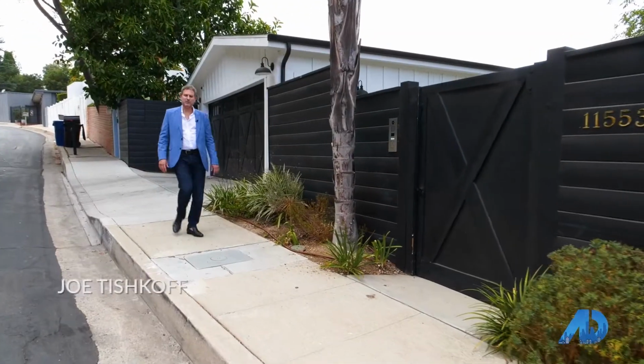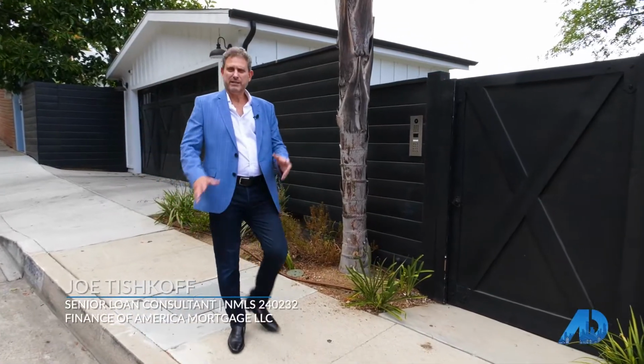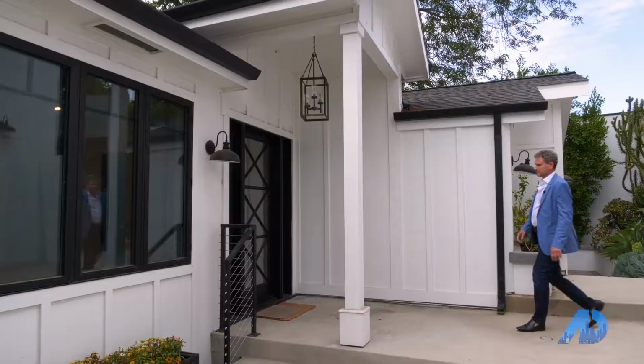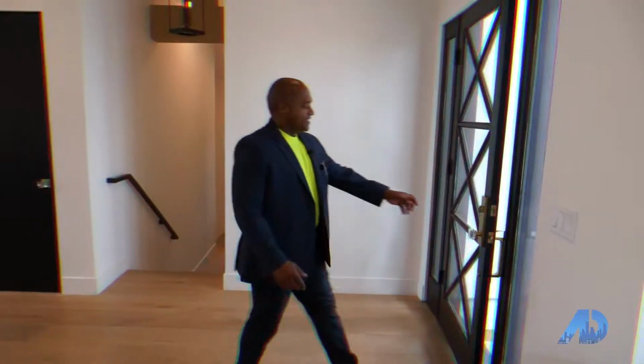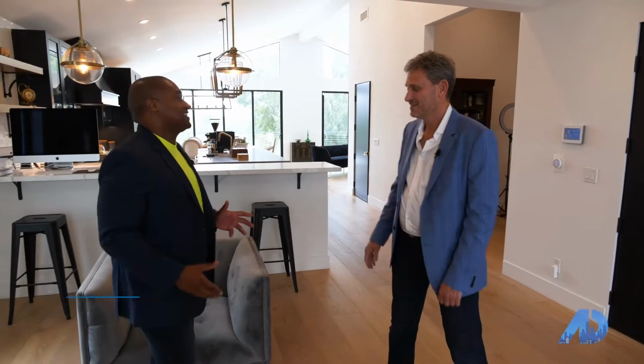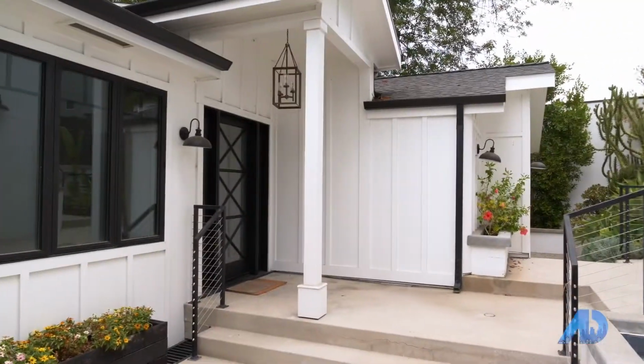Thanks, Don and Gino, and here we are in Studio City. We're at Darren Campbell's latest listing. Behind these walls is a lovely new home that we're going to be taking a look at today. Let's go on inside and have a look. Hey, Darren. Welcome. How are you, man? I'm really good. Good to see you. Good to see you. Wow. I can't wait to show you my latest listing. This is going to be a fun one.